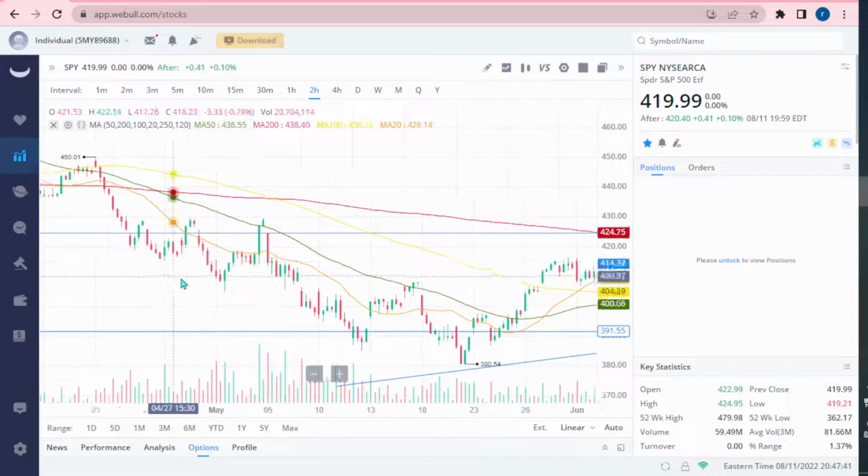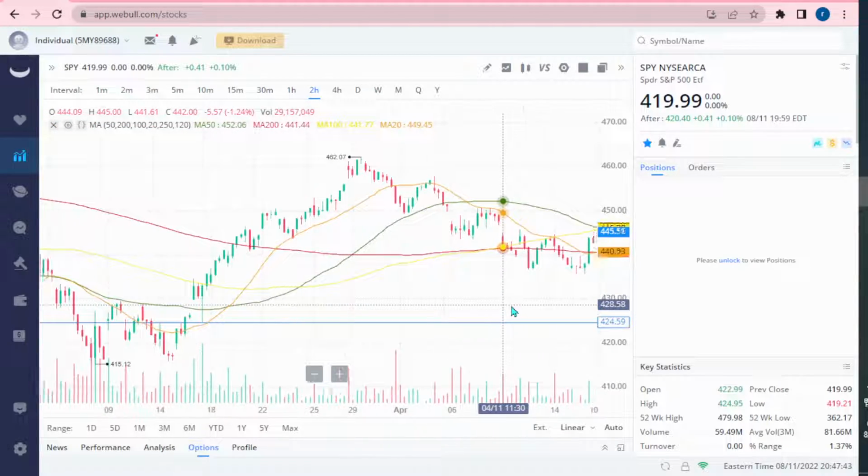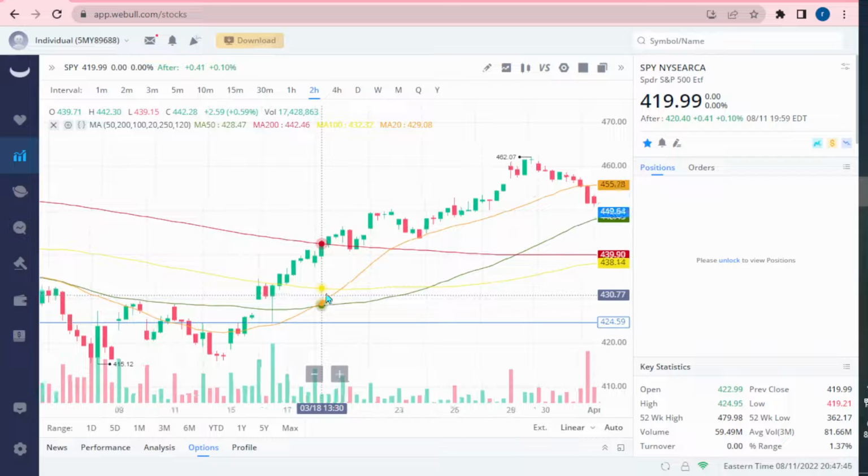Now let's just go a little bit more back in time. So here's exhibit 2. This is all the way back in March. So if we're looking all the way back in March, we basically gapped down hard and then we rallied very hard. So this little area right here, we also pivoted off of. So that's right around 424.59.